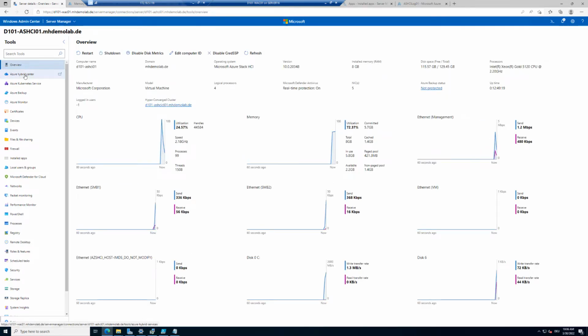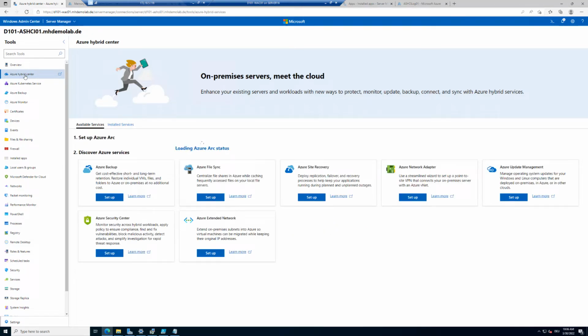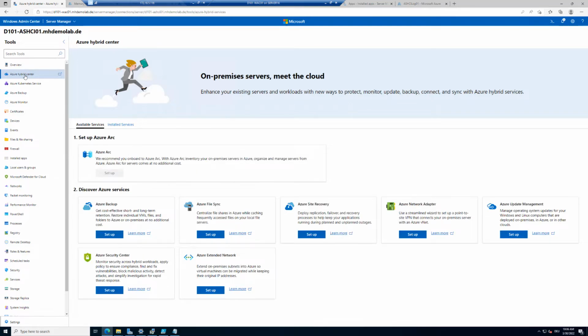And I will switch to the Azure Hybrid Center. And in the Azure Hybrid Center, I can configure Azure Backup. If you don't want to back up your Azure Stack HCI nodes because you think they are redundant, then you're right. We have several of them. The data is redundant. In the worst case, we could reinstall a node. Then you can also focus on the virtual machine workload. So it's only an example of how to back up a node.